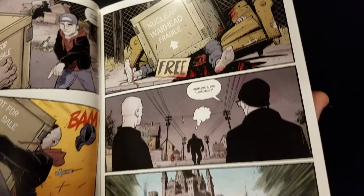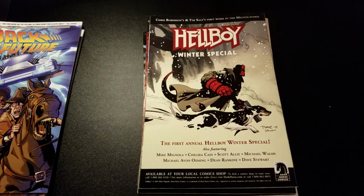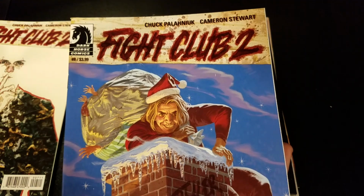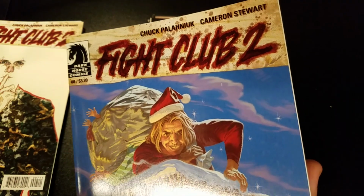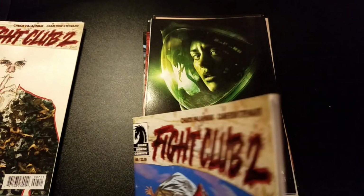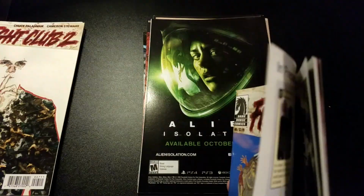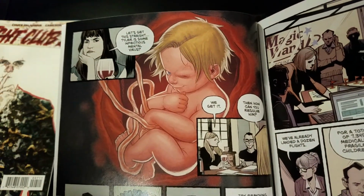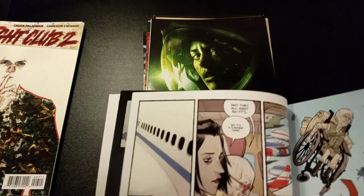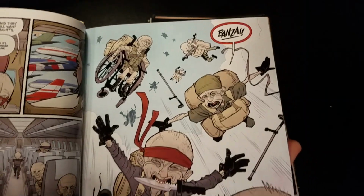You got crushed by that crate there. Next we have Fight Club number 8. A nice Christmas cover here. Some bodies there. And these have a quasi cardstock. It's like a gloss cover. This page is interesting here. Look at this.